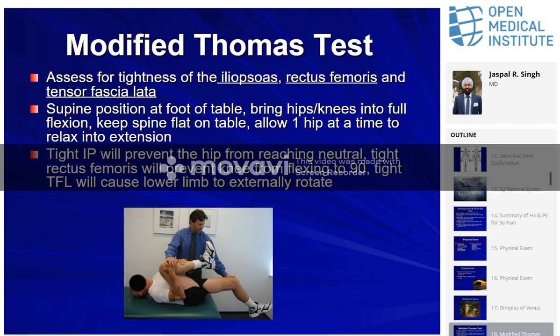Remember the iliopsoas muscle, the hip flexor muscle? It originates on the transverse processes, L2, L3, L4. So when those muscles are tight, they're pushing on the disc, they're pushing on the facet joints. So it's not uncommon when you have someone come with back pain, it's not a spine issue at all. It's actually a muscle issue. It's actually hip flexors. So stretching out the hip flexors can be very beneficial for a lot of our patients.